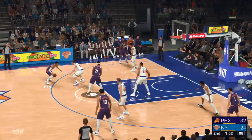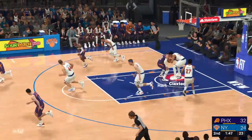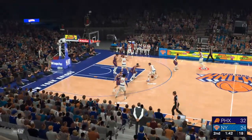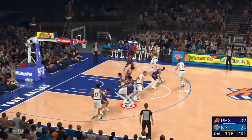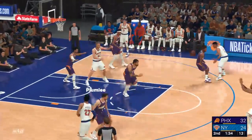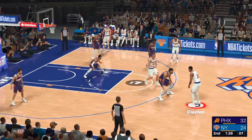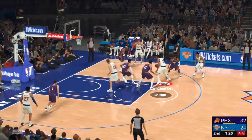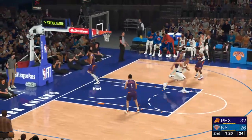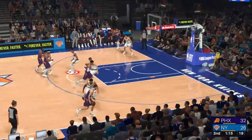Hart against Huerter. Hart, no good. I'll tell you, most of the time this guy's going to finish that, but that was tremendous defense that prohibits him from completing the play. Here's Bane. The pass to Claxton. Trying to get something going. That's basket number 2 with his third shot off to a fast 2 for 3. And that's a good shot for him.